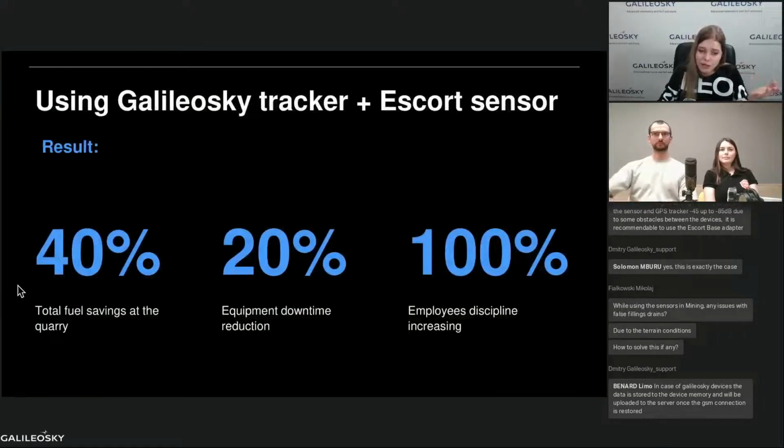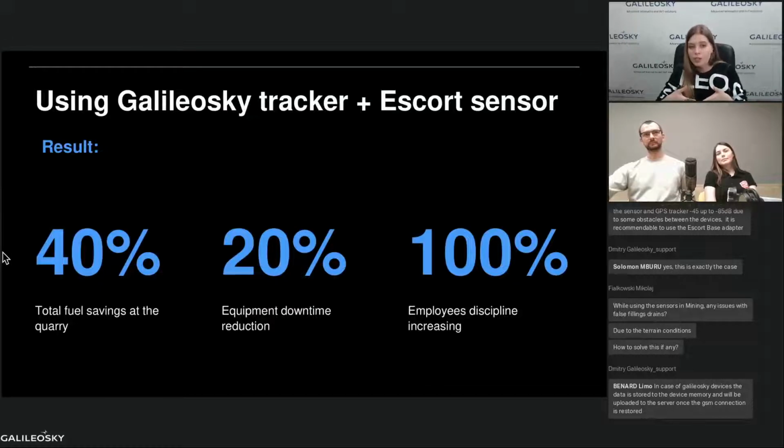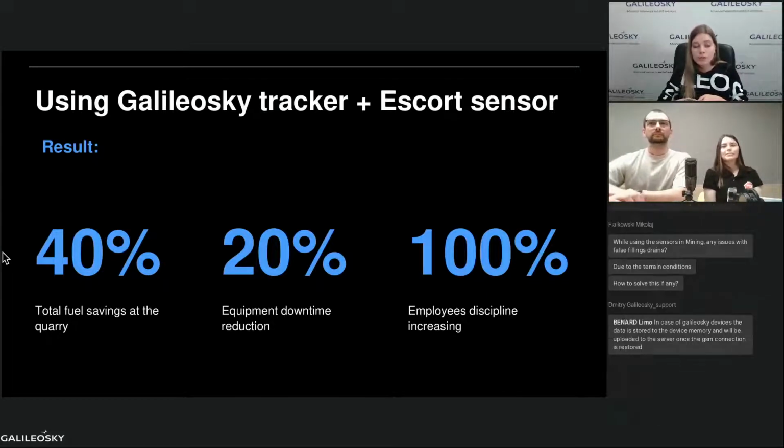And as a result, after implementation of this fuel management system, the customer was able to achieve actually quite good figures. They were able to achieve a reduction in fuel thefts, and as a result, reduce fuel expenses by up to 40%. A really great figure, I think.